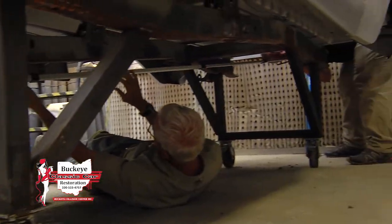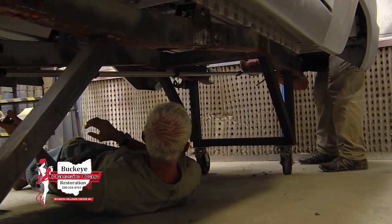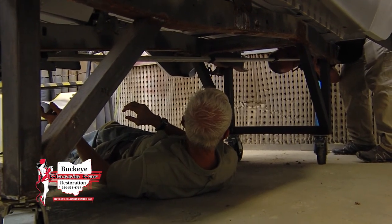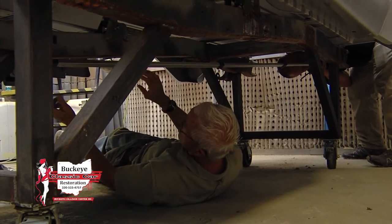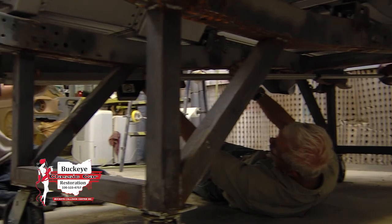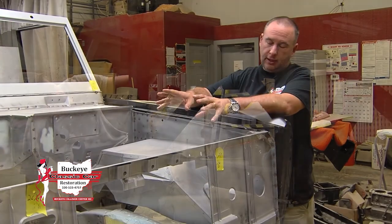Oh, it's way off. Yeah. It's way off. It's over 1/2 inch. Is it? Yeah. It's a 1/2 inch off. The laser does not lie.